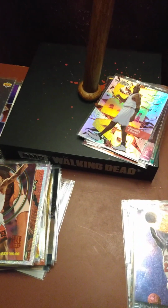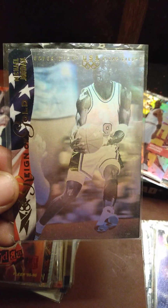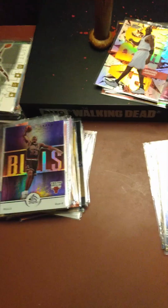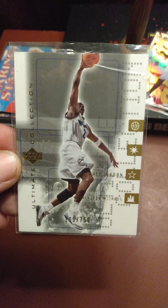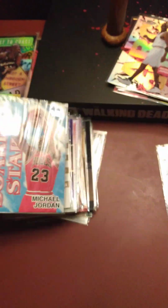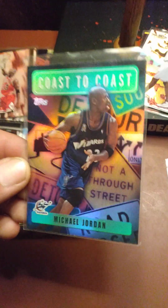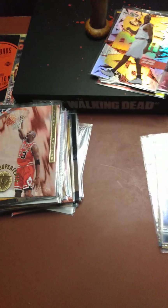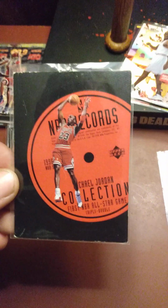Rain of Gold. Jam. Beautiful card. Purple Reflections. Ultimate Collection. Soaring Stars. Coast to Coast, refractor-like, but it's not the refractor. Super Feats. NBA Records. Never Compromise.